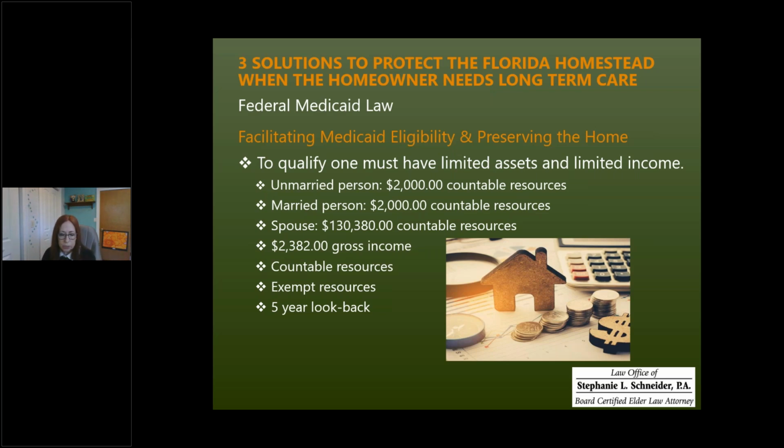Now, countable resources are things such as our bank accounts, our checking, savings, money markets, certificates of deposit, as well as savings bonds, whether they are government bonds, municipal bonds. It also includes any type of investment accounts, whether they are stocks, mutual funds, and regardless of whether they are individual stocks or stocks within an account. So those are examples of countable resources.